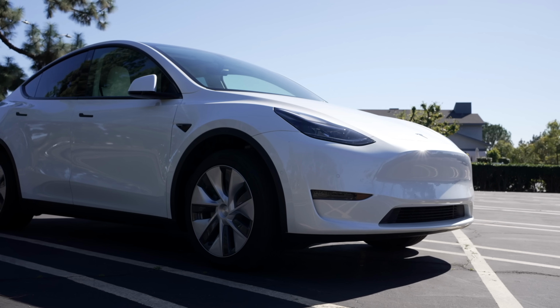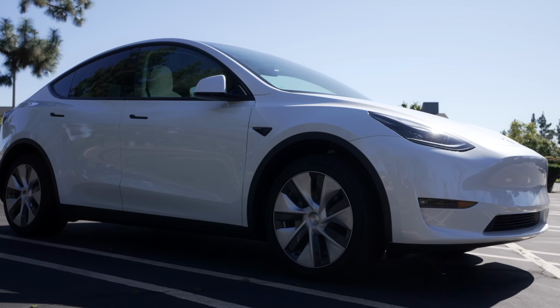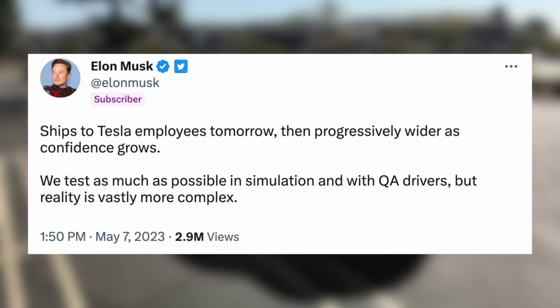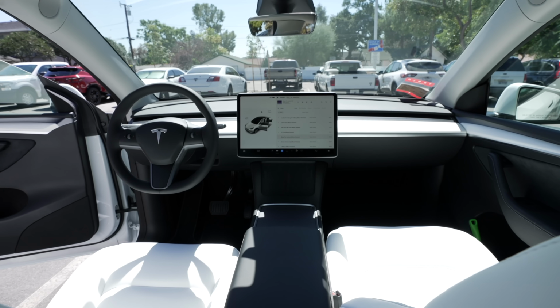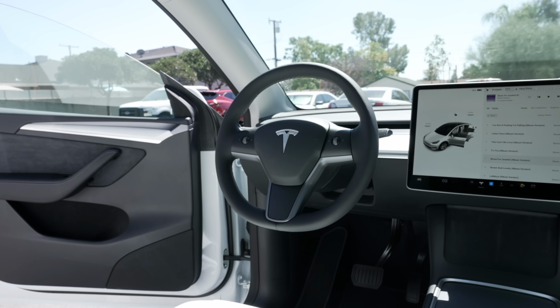The main drawbacks right now are the price and constant driver supervision required to use this system. The latest version Tesla is pushing to employees is 11.4.1. According to Elon Musk, this release will get progressively wider as confidence grows. While Elon praised a lot about version 11, it seems that version 12 is what is really on his mind that could lead to a bigger release.